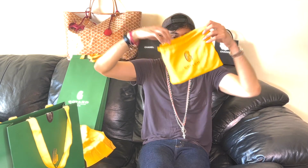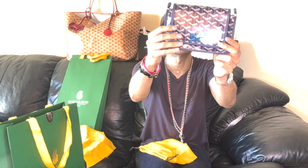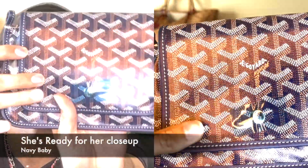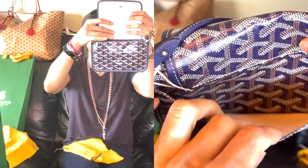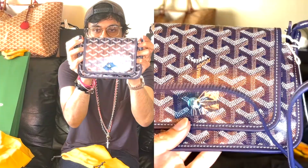And the reveal, voila! Oh, how cute is that? You guys see it? It's the Plumet. So it's basically like a wallet on chain. So there it is, and it's still got the sticker on here, which I love. So it's got a button front closure, opens up, got the canvas inside. So it's the navy blue Goyardine. It's got these 2 hooks here, which we'll get into in a sec for the strap.